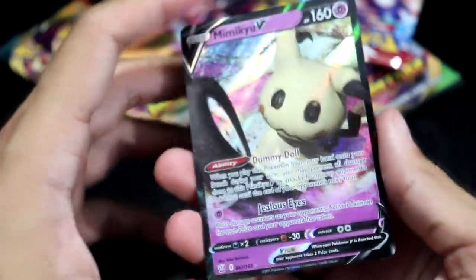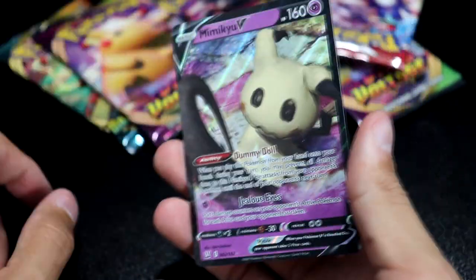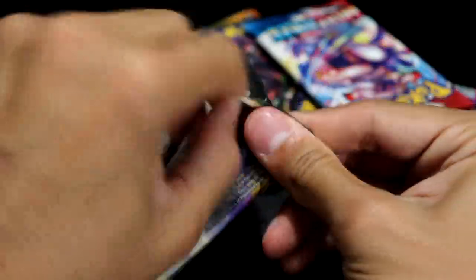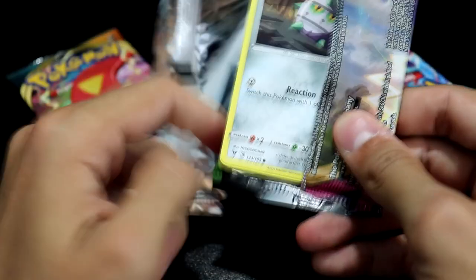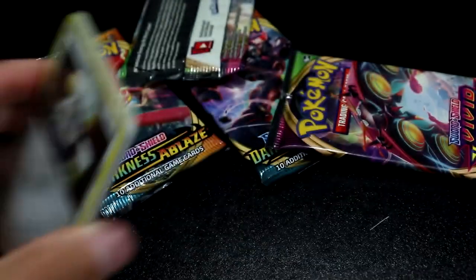I'd like to get the fuller version of this. I haven't gotten that one yet. That one looks pretty badass, actually. But this will do for now. All right, Vivid Voltage. I've been neglecting Vivid Voltage. Let's see if we can get something amazing, huh? You know, in that reverse holo spot, something amazing. Here's a code card.